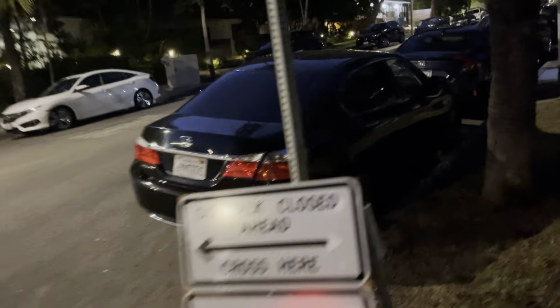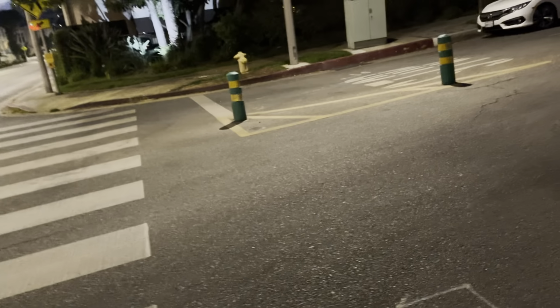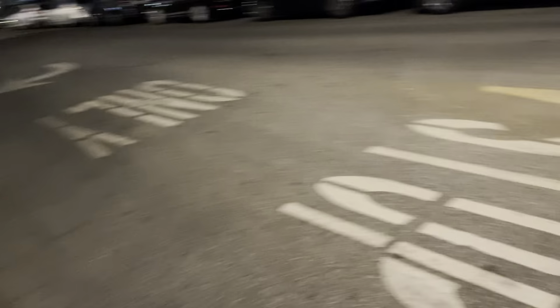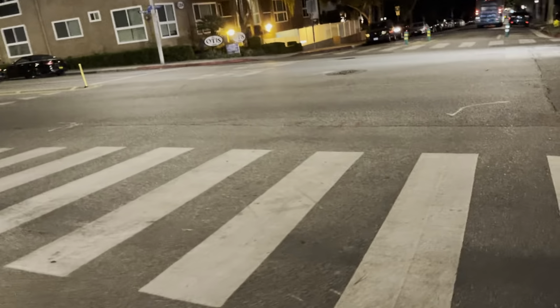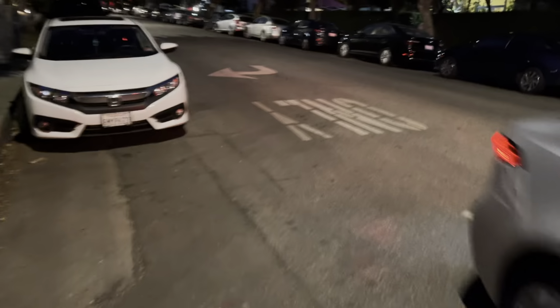Now we're back on Havenhurst. Where is it? Okay. Whenever you look for a road sign, it's never there. Is that amazing? So they got speed bumps on this road. If you don't know what speed bumps are, speed bumps are installed, usually inside complexes, condo complexes, to keep people from flying down the street at a high rate of speed that's unsafe. And they call them speed bumps.